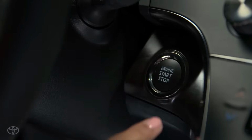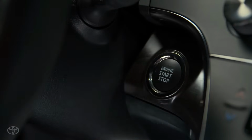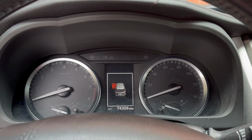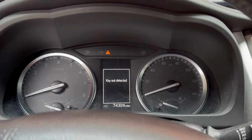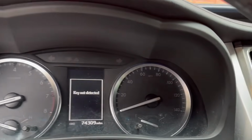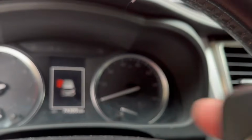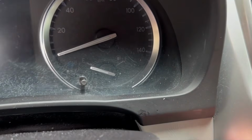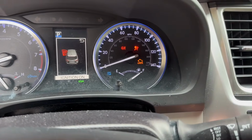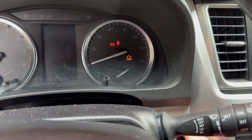Push-button start systems are designed for convenience, but they can quickly become a problem when the key fob battery dies. In that moment, it can feel like the car is completely unresponsive. What most Toyota owners don't realize is that there's a built-in backup system designed specifically for this situation. Even when the key fob battery is dead, your Toyota can still recognize it through a short-range signal.